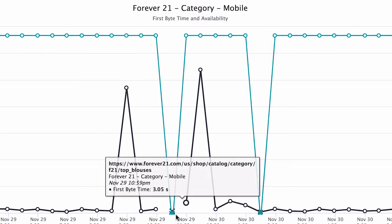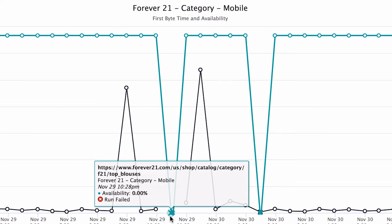Now, they had the outages. When you have an outage, we've seen in a previous video how some companies like New York and Company were able to flip the site into maintenance mode and show a maintenance page, helping the user. That's a great experience. Let's see how Forever 21 handled this.